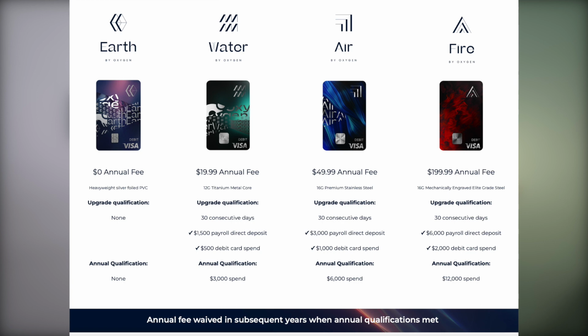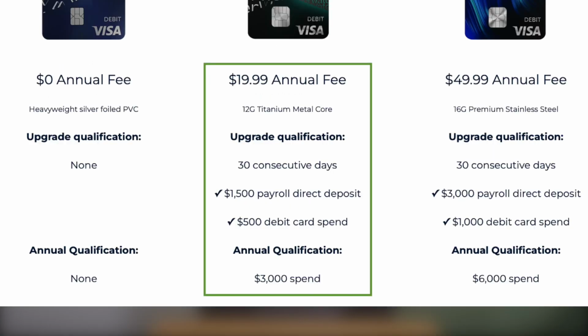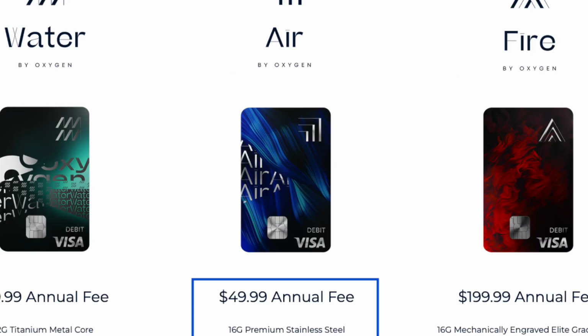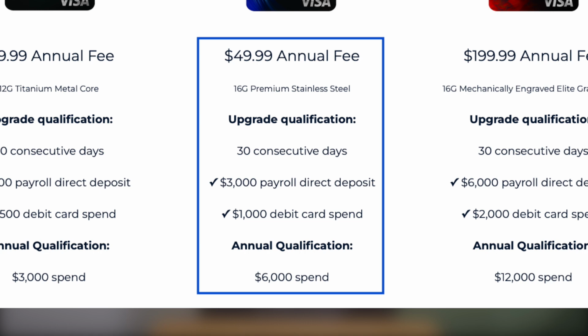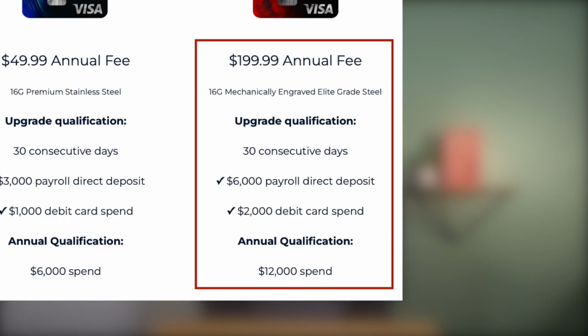And while there's differences in benefits between the tiers, there's also differences in requirements. Here's a good breakdown. For Earth, there's no annual fee and there's no other qualifications for signing up. Water jumps up to a $20 annual fee, and in the last 30 days, you have to receive $1,500 in direct deposit and spend $500 with the debit card. Air jumps up to a $50 annual fee and $3,000 of direct deposit and $1,000 of debit card spend in the last 30 days. And then there's fire. It's got a $200 annual fee and you have to receive $6,000 in direct deposit and spend $2,000 with the debit card in the last 30 days.